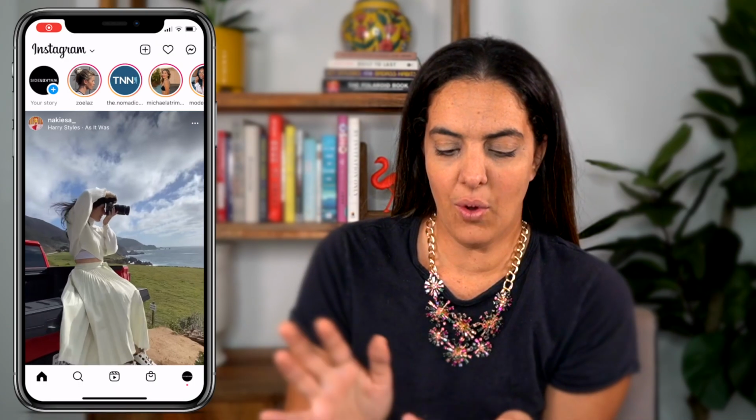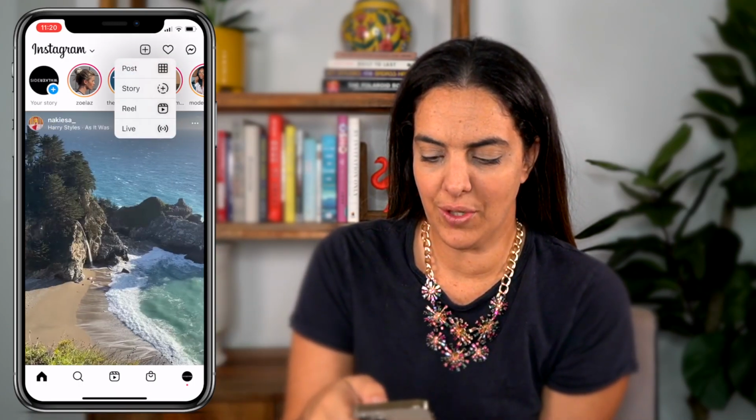Now let me go ahead and share my screen and show you guys how to actually use this feature in case you're looking to do so. So I'm going to head over to my Instagram account to show you how to use this function.